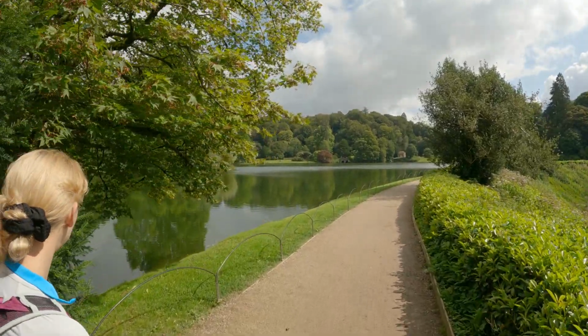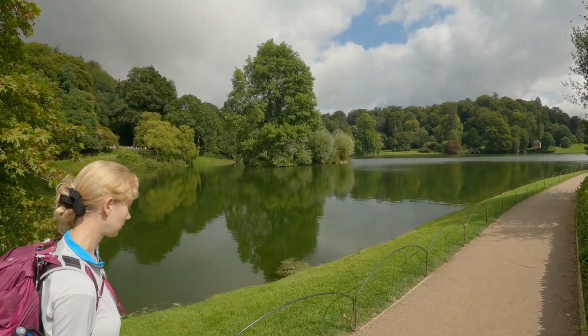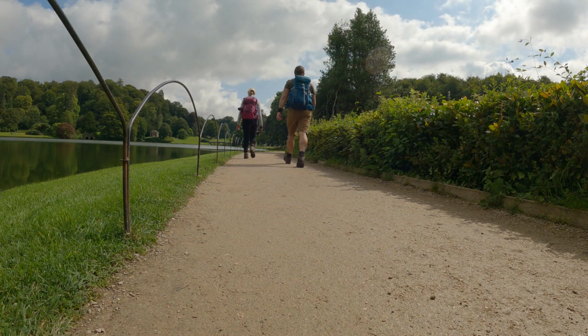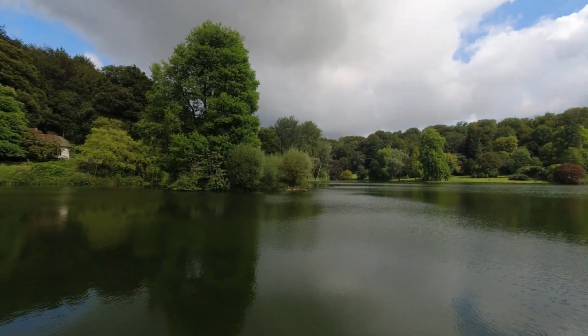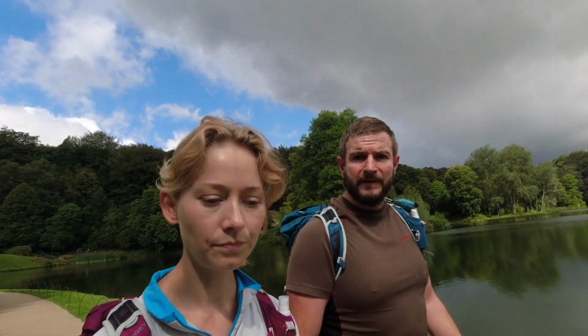Yeah. And most of the paths are pretty good. Where the paths are a little bit rocky or unstable, they tend to put other paths in to allow wheelchair access and things. There are a couple of points where that's impossible, but most of it's pretty good ground. Yeah. There's even wheelchair access up to Apollo's Tower. I think you can drive round. You can drive round and be dropped off.